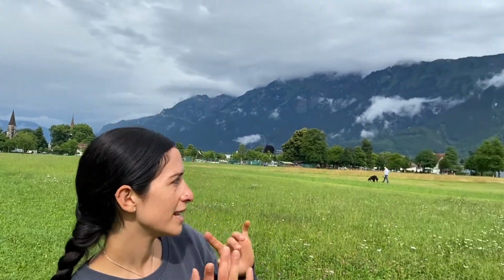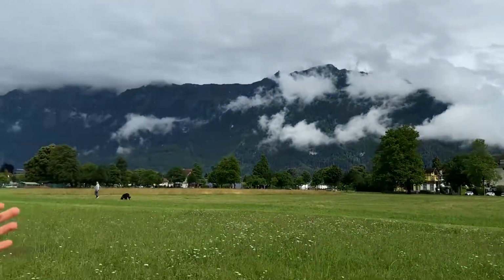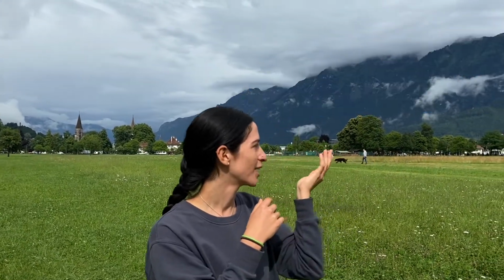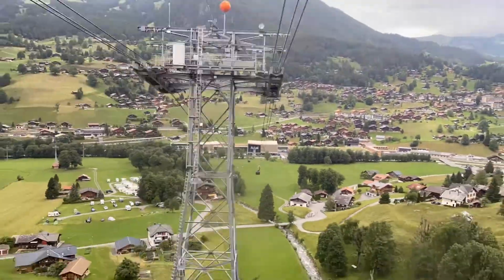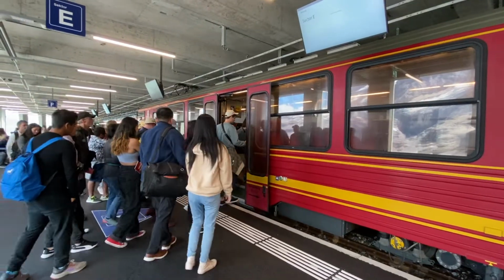We're here to talk about the main thing that people come here to do, which is visit the... why are they covered? Okay, well, just a minute ago, the Swiss Alps over there were not covered with clouds, but now they're covered. Anyways, the Swiss Alps are very visible from Interlaken, and what people do is that they take a bus from here to Grindelwald, which is a typical Swiss mountain town, and from there they take a gondola midway up the mountains, and then from there they take a train that takes them all the way to the top.